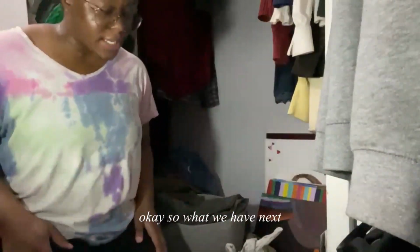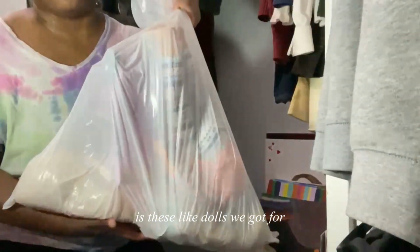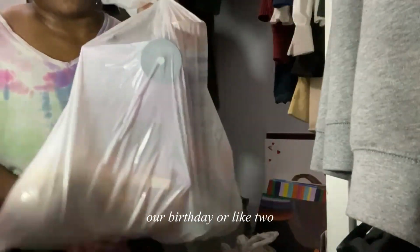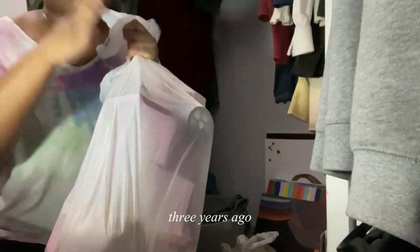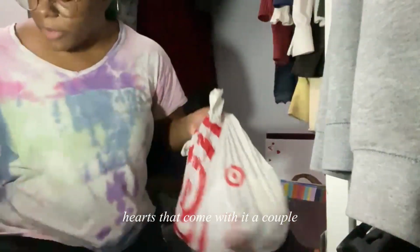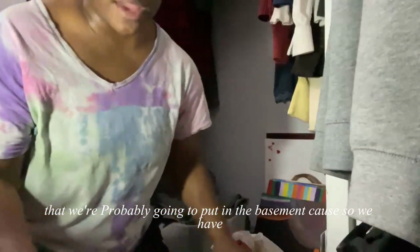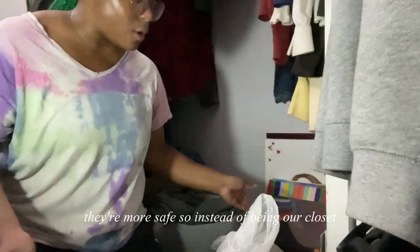Okay, so what I'm gonna be taking out of the closet next is these dolls we got for our birthday like 2-3 years ago, and their parts that come with it. There's a couple of bags of these that we're gonna probably put in the basement so they're more safe, instead of being in our closet.